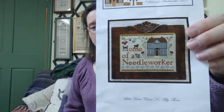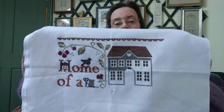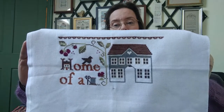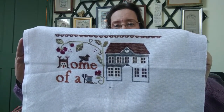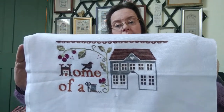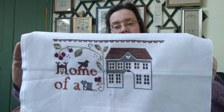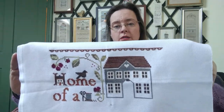My medium sized project is Home of a Needleworker 2 by Little House Needleworks. I'm very confident I can get this one finished this year because I don't have that much more. I'm past the halfway point on this one. I got a good chunk of the house stitched. This is the one that I'm currently working on, and I did get a good chunk of the house stitched last night. So the joys of being on holiday.